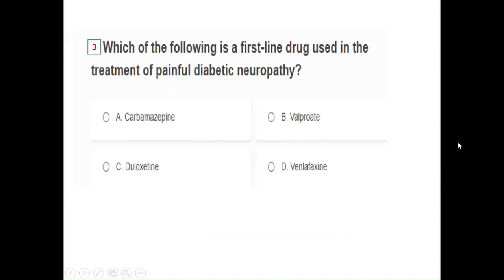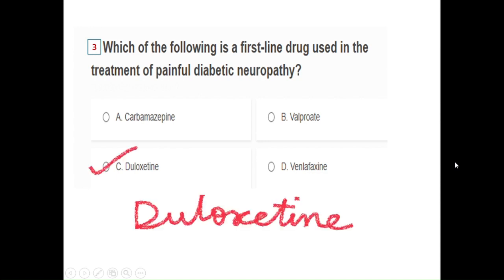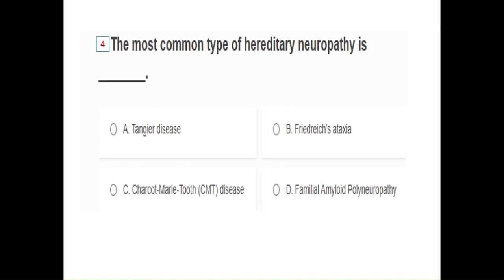Which of the following is a first-line drug used in the treatment of painful diabetic neuropathy? Among all these drugs: carbamazepine, valproate, duloxetine and venlafaxine. Answer is duloxetine. The most common type of hereditary neuropathy is Tangier disease, Friedreich ataxia, Charcot-Marie-Tooth disease, or familial amyloid polyneuropathy. Answer is Charcot-Marie-Tooth disease.